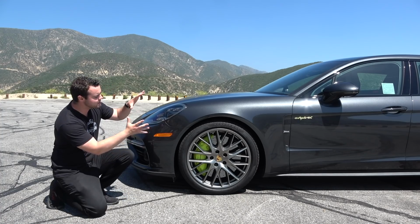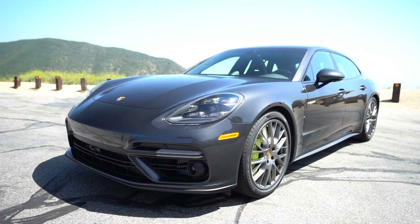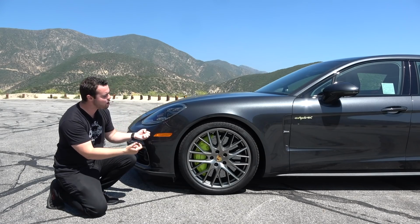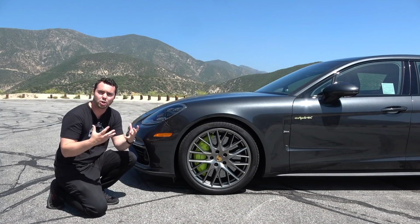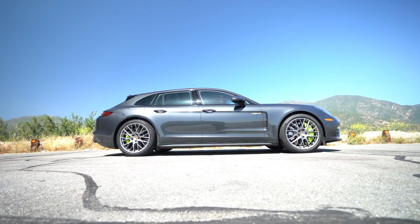Not only are the brakes incredibly effective at slowing down the rather heavy 5,200 pound sedan, they also have brake regeneration. As the car slows down, the brakes are able to recuperate some lost energy and feed that back into the battery for extended electric range.